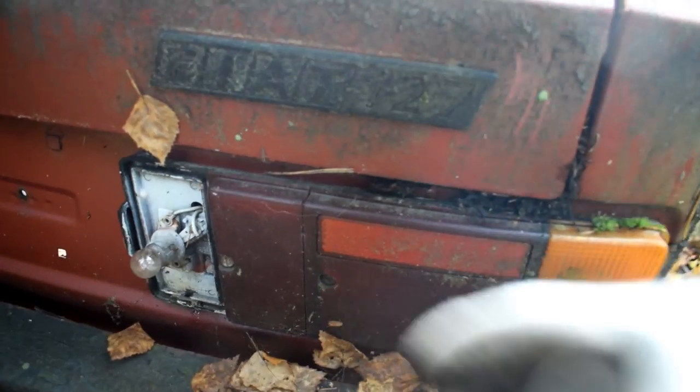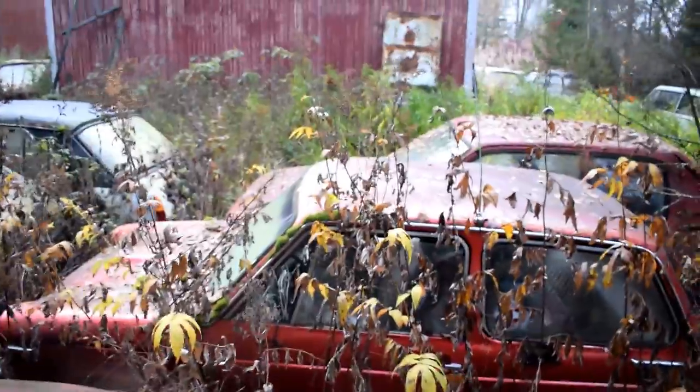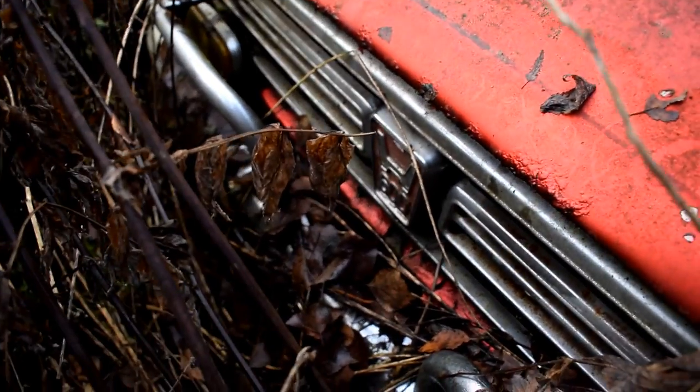Fiat 127. Yeah. Lots of these Fiats. Oh, this is nice. An old Toyota grill. Nice. I'm not taking anything. This place is so cool. You just can't take anything from here. I don't take stuff like this. I don't take anything. Yeah, it's a Honda. I was right.